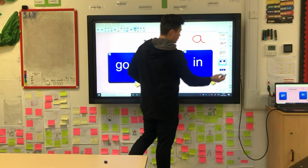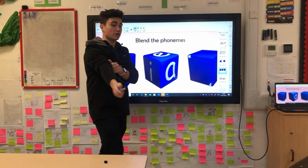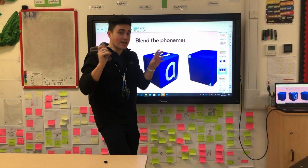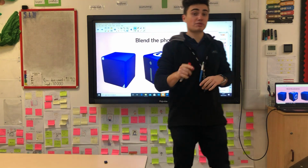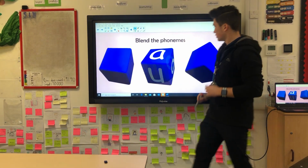Okay, let's move on. Right, we're going to have a go at blending, okay? So we're going to blend these phonemes. And remember, some of these words might not be real words. You might call them alien words, okay? However, we're practicing our skills and we're practicing to blend, okay? You ready? Let's go.